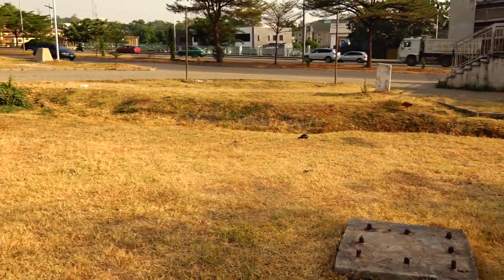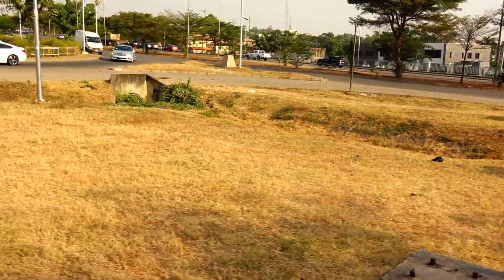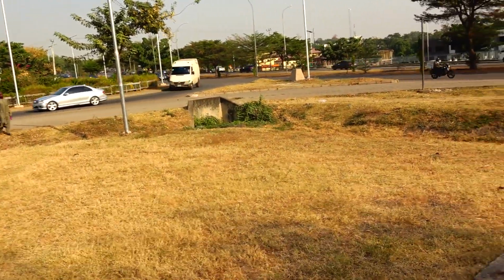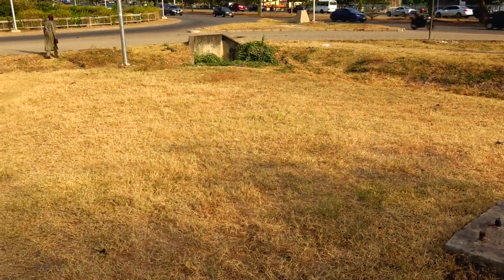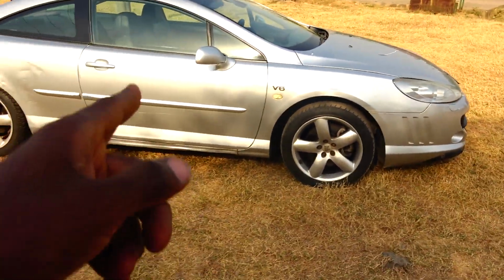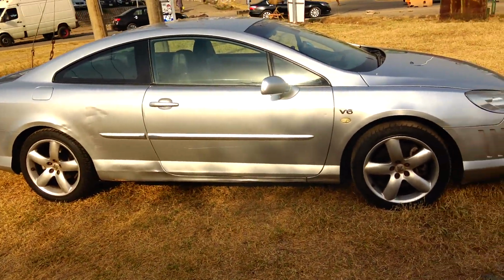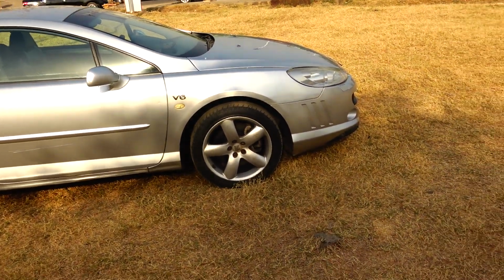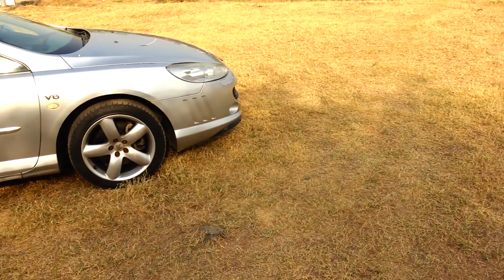At Babushi here in Abuja. It's somewhere around, that's the VIO headquarters. Came here for pepper, one of my vehicle peppers. So I came with the coupe. This is what I drove today. It wasn't actually the one I wanted to drive, but for some reason, some condition made me drive this one today.